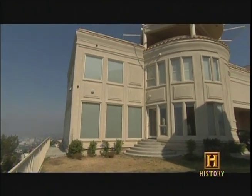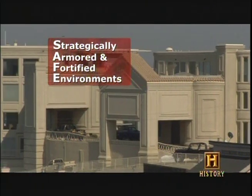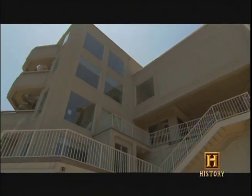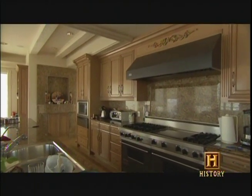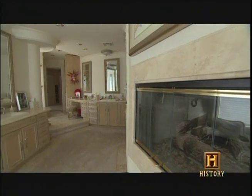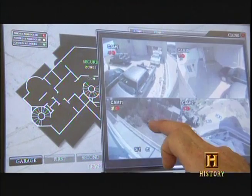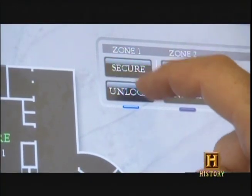This is the showplace for a security company called Strategically Armored and Fortified Environments, or SAFE. And lurking somewhere, at the very core of its multiple layers of security, is the devilish technology waiting to capture and confine any intruder that treads here. Security system designer Al Corby has made it maniacally ingenious. It lies at the heart of what he's dubbed the Safe Core.